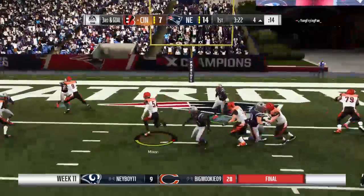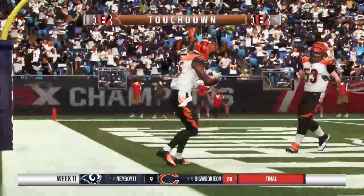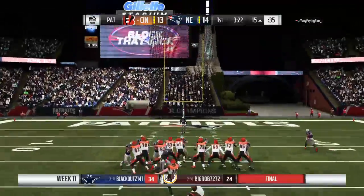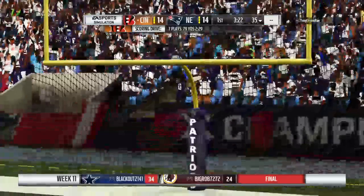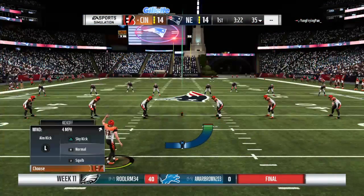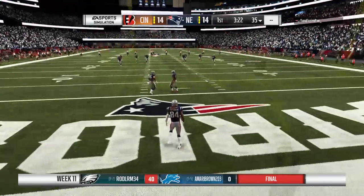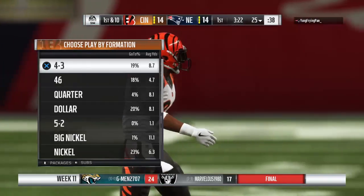Here's Mixon. And he takes it into the end zone. Touchdown, Bengals. A great play there with touchdown number 12 on the year. And the Bengals are an extra point away from tying up this football game. So we're right back where we started, all even as the kick's away. And this will not be returnable. It's out of the back of the end zone for a touchback.